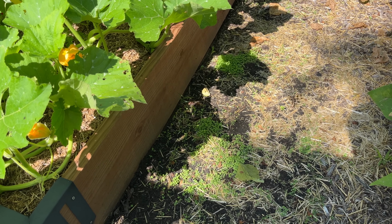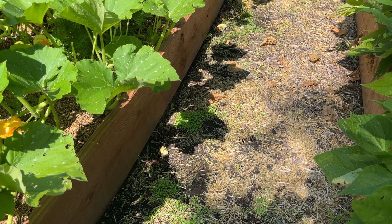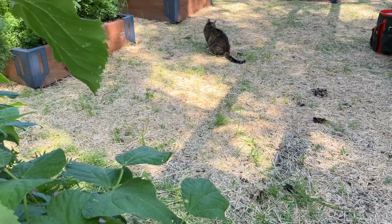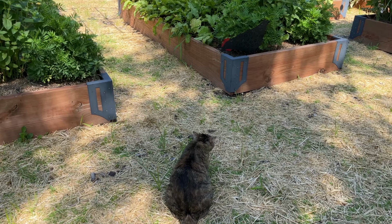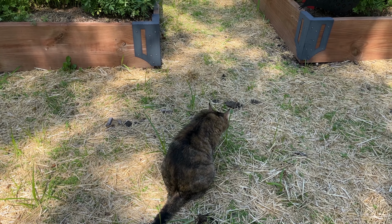Things look good. There's a dragonfly. Isn't he pretty? So I need to get to work. And our load is going to Nebraska, and we'll be headed out with that tomorrow morning. So we will talk to you guys on Monday.